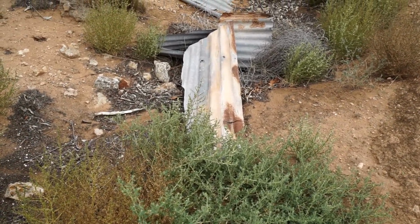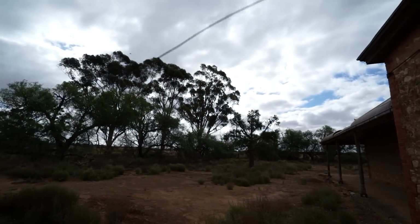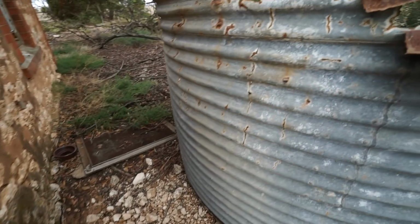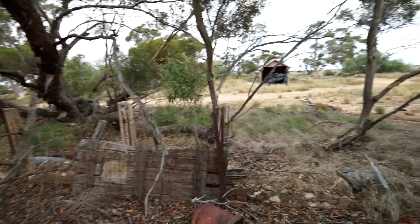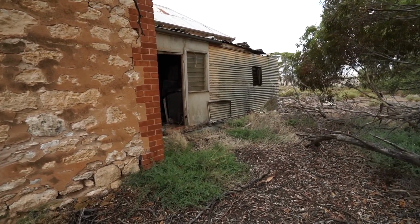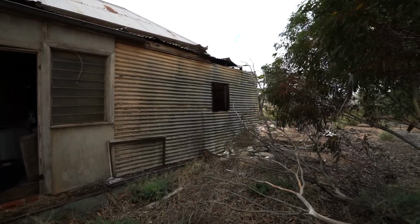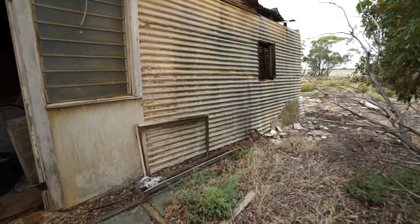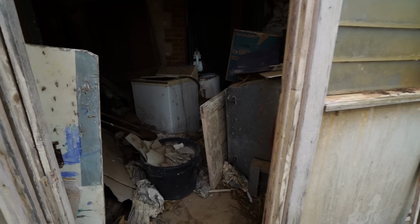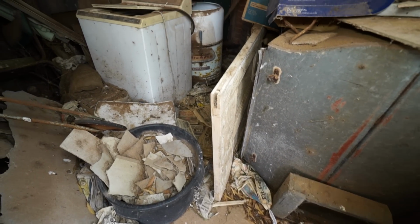There's probably an old well there. Water tanks. Oh, I just hit a piece of wire. Another ghost farm, guys. Man, there's bound to be something old and interesting in here. And hopefully no snakes. Well, there's a whole bunch of newspapers there.